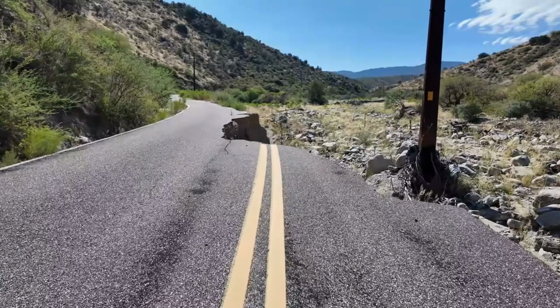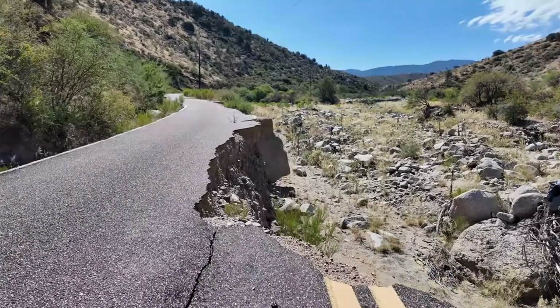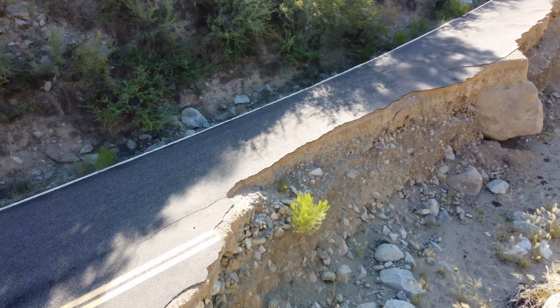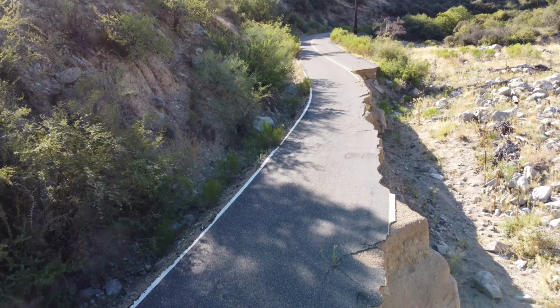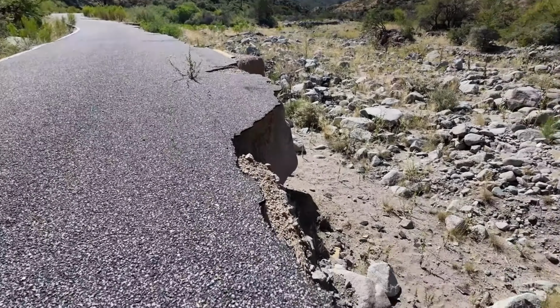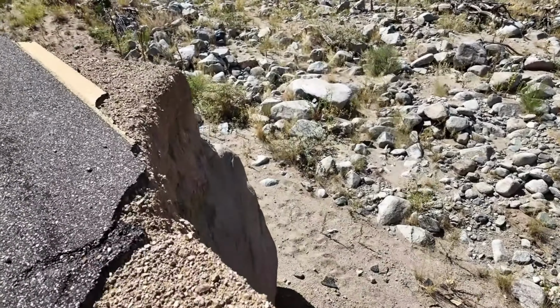Wow, this is pretty severe right here. Look at this. I'm not a construction expert or road expert or anything, but this looks expensive. This is more than half the road gone right here. You might be able to squeeze one car through there, but it's not a good idea. I mean, you don't know when the rest of this is gonna go. Yeah, I would not want to be driving on this. Don't want to stand too close to the edge here. I'm not that heavy, but I still don't want to risk it.